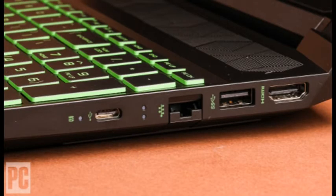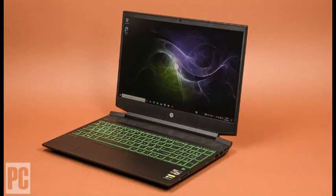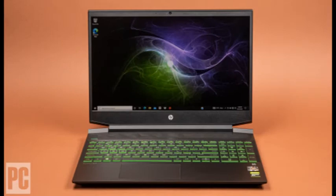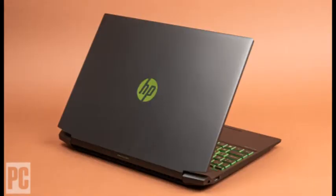HP backs the Pavilion Gaming Laptop with a 1-year warranty and preloads the Windows 10 Home system with Dropbox, LastPass, and McAfee trials and several utilities including HP Quick Drop to transfer files from your smartphone and HP CoolSense to adjust performance and fan settings to keep the system from toasting your lap. Omen Gaming Hub lets you monitor system stats and optimize network traffic.